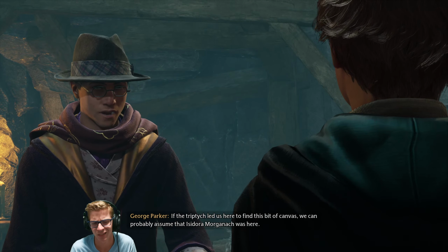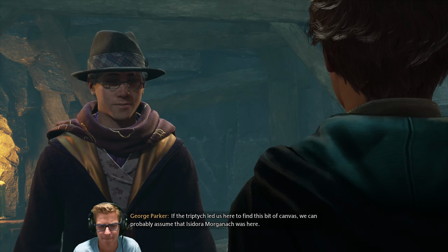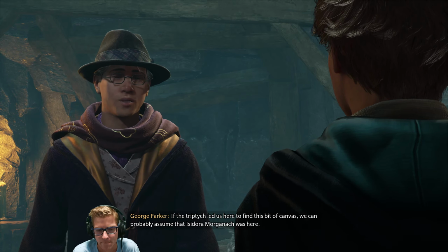Okay, well, then we gotta talk to Sebastian. Don't we use our light to get through those, or how does that work? We can probably assume that Isadora Morganarc was here. She seems to have been everywhere. But if she was using the Undercroft and the cellar beneath her manor in Feldcroft, why would she create this space? And why hide it behind cryptic rune symbols and ancient magic that no one but you could see?